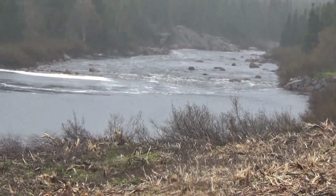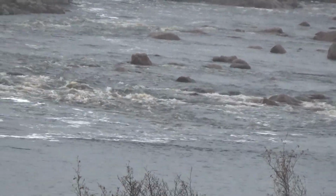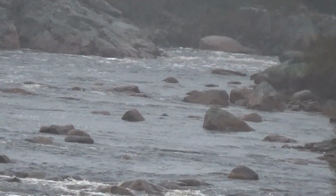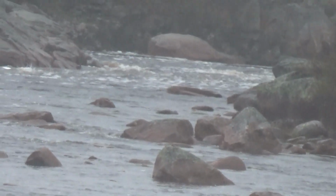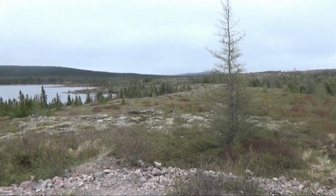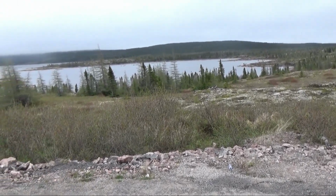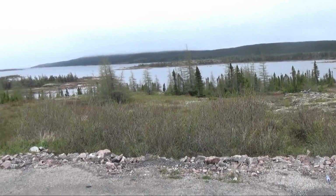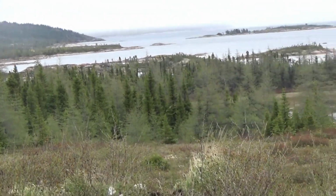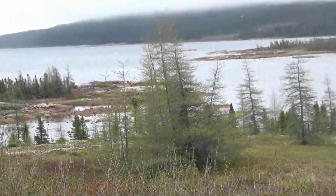Here's a far off view of it. You can see the rocks there where it's going over. See how far down I can get. That's about it. And a little ways up the road is this really nice shot of the bay. Here's a little more of a close-up. It's a nice view.